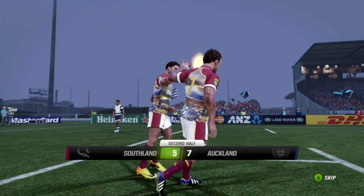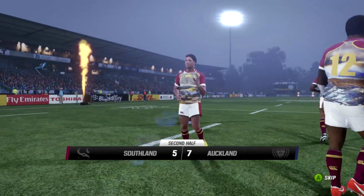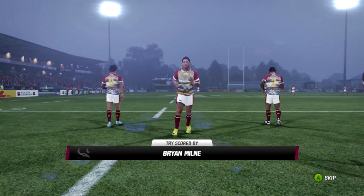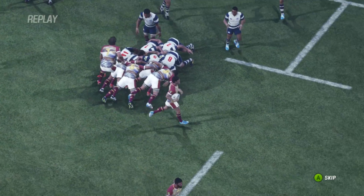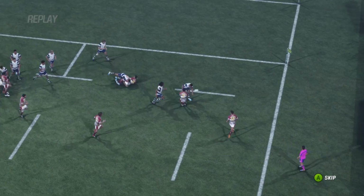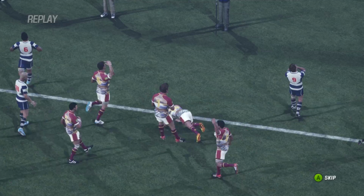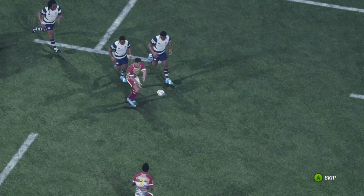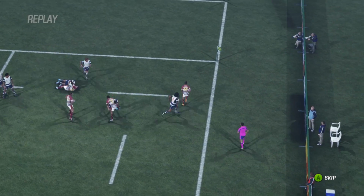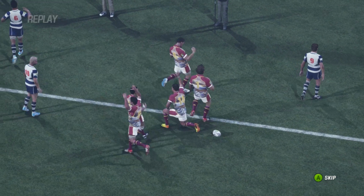That is how you get it done. Southland, great work, keeping the pressure on the short side. Holo straightened through the middle, created a space, and Brian Milne finishes perfectly for Southland. Look at this, Holo. That's Dylan Holo at the end there. Gets a beautiful offload. He's been pretty error prone, but he came up with the play at the end when it mattered. And Southland find their way back. Spectacular fashion, the home crowd are loving this one.